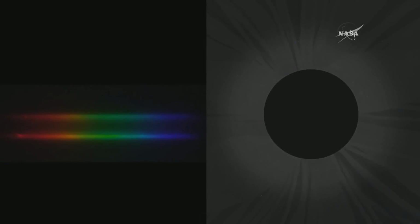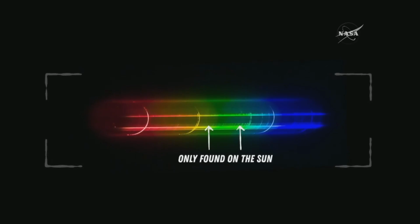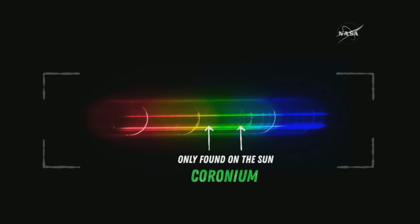As the sun's light disappeared, the pattern of wavelengths changed. They saw something they had never seen before: a bright green line that did not relate to any element found on Earth. For a short while, scientists named it coronium.